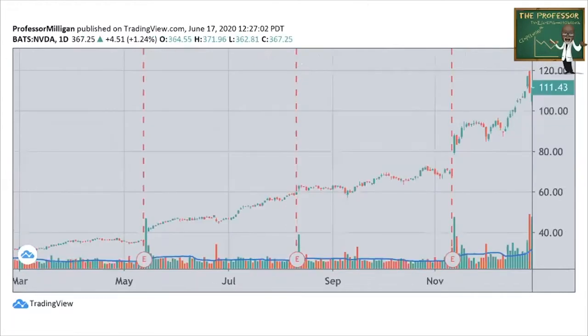The last one we're going to look at is NVIDIA. Let's put some color on here so you guys can see it. Make sure you see it. And again, volume and price, they overlap here, but again, you can see volume and price.